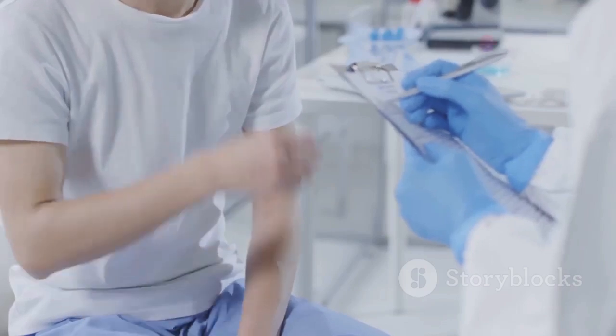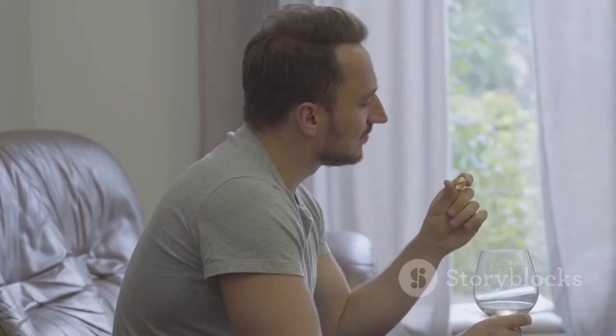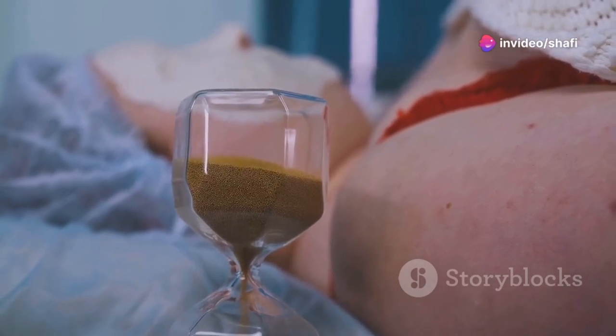Section 10. Living with genital warts. Let's face it, getting diagnosed with genital warts can be tough. It's normal to feel embarrassed, angry, or scared. But remember, you're not alone. Millions of people live with HPV and genital warts. First, follow your treatment plan. Take your medications as prescribed, keep your follow-up appointments, and be patient. Treatment takes time, and warts can come back.